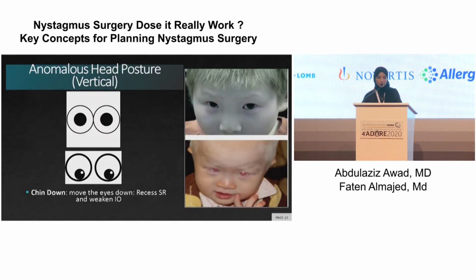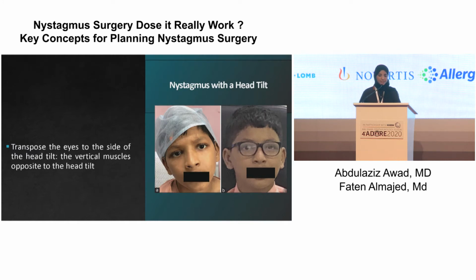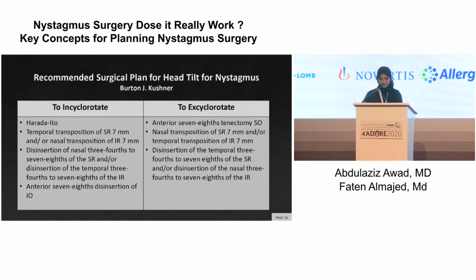For a patient with a vertical head posture, we also do the same. For a chin down position, we move the eyes down, recessing the superior rectus and weakening the inferior oblique. For a nystagmus with a head tilt, we transpose the eyes to the side of the head tilt and the vertical muscles opposite to the head tilt. This is also the recommended surgical plan from Dr. Kushner to incyclorotate the eye and excyclorotate the eye.